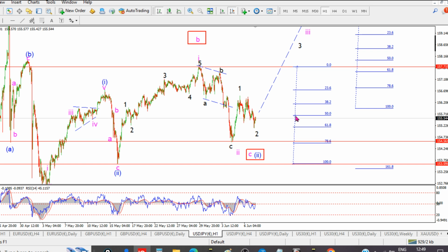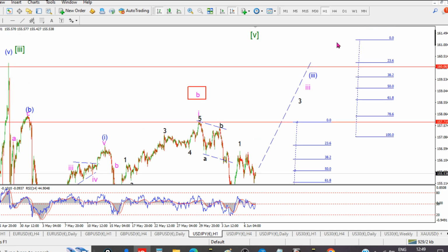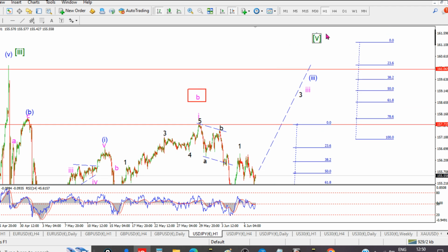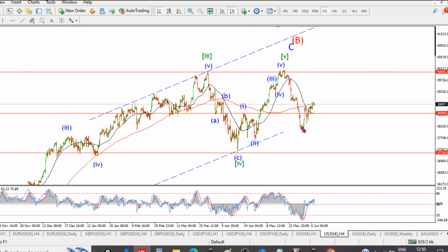Wave 1 equaling wave 3 would put us up towards 160. But if wave 3 reaches 162% of wave 1, then we're up at about 161.20. So we're on the verge here, I think. It should be, if correct, a pretty solid move up in euro dollar, in dollar yen next week. Okay, let's get to the stock market.